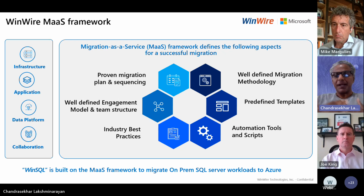What we have defined under the MAS framework is a well-structured methodology for migrating all of these capabilities. It's not just about the data. We have a bunch of automation tools and scripts that we've laid out that are useful and helpful to migrate each of these components. An engagement model and a team structure, industry best practices, what's the right thing to do? How do you assess the current state? What kind of scripts do you need to run? What's the migration plan and sequencing? And when you have structure to a problem statement like this, you're more likely than not going to succeed in your efforts to migrate your current workloads. So WinSQL is built on this MAS framework, and it specifically focuses on migrating on-prem SQL Server workloads to Azure. We have other similar offerings that focus on Oracle migrations and Teradata migrations to Azure SQL.